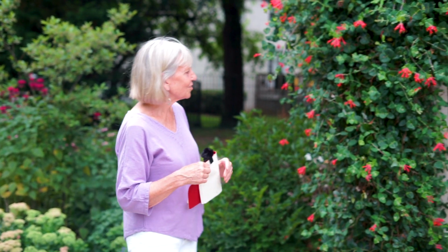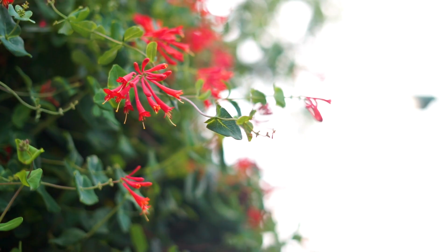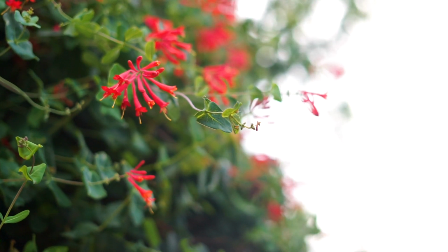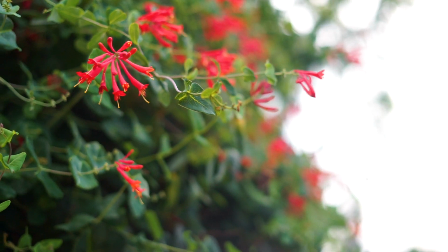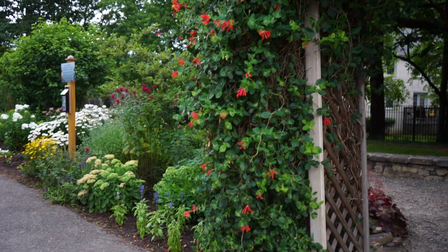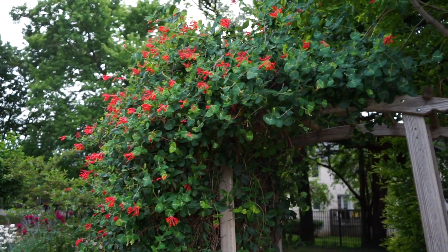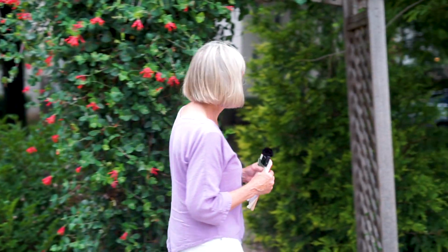One of our entrances to the garden is here on the trellis that was donated by a local garden center, and we have put native honeysuckle over it. This is a scarlet honeysuckle that attracts hummingbirds. It also is lovely over the arbor, and we get many comments on how wonderful it looks there. So we'll go through the entrance into the garden.